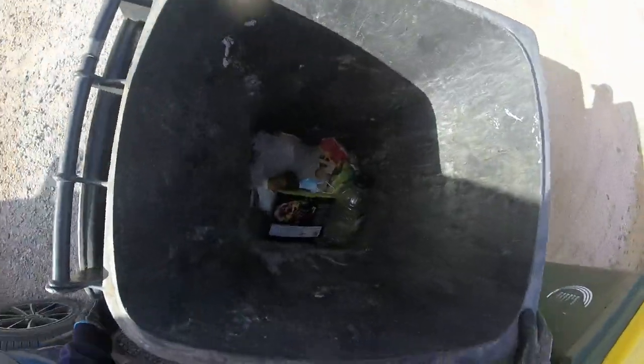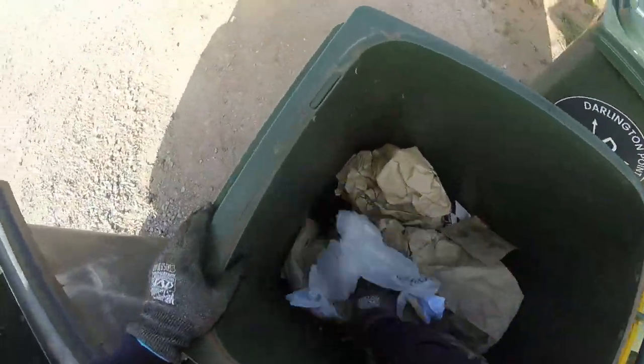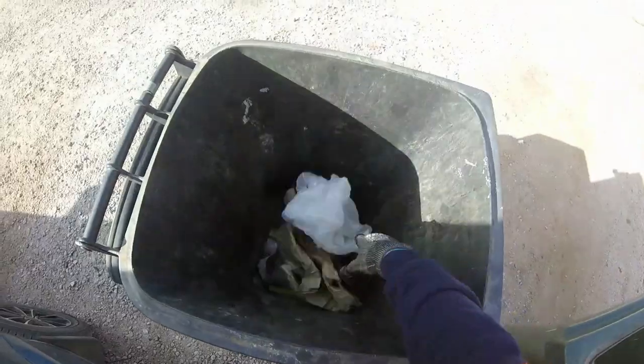Panel on top like so it doesn't blow away. We've been blessed here today. Not that I'm a Christian or anything, but anyway, we have been blessed. We've got a fair bit to go through. Gonna start using that bin straight up. Whole heap in here.